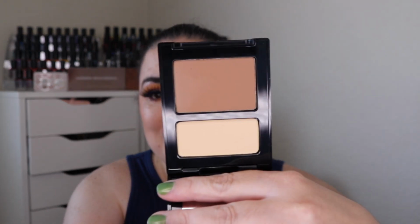So Jen gave me this. So I'm no longer missing out. I get to try this formula and I'm excited about it. So I have that. And then she gave me five loose eyeshadows.